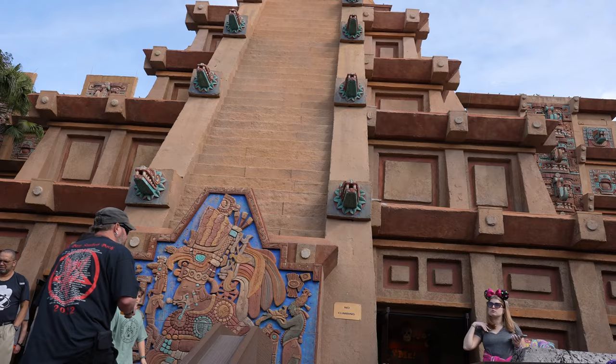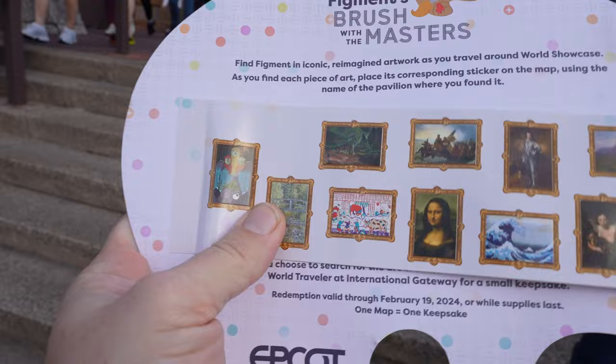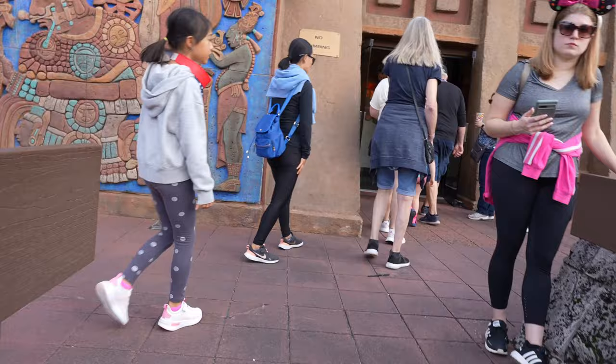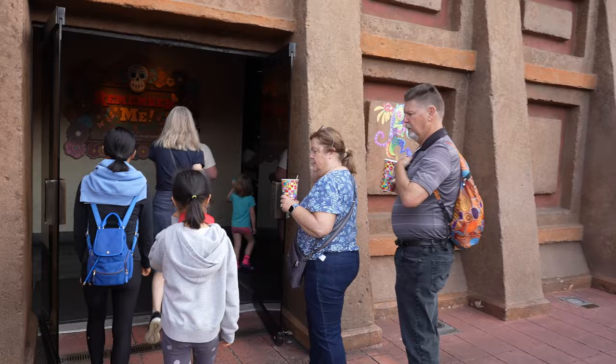Okay, so Mexico, first stop on Figment's Brush with the Masters. Now, I was looking at my vlog from last year, and I'm wondering if these pictures are in the same spot. I think it might be this one, and inside with that store on the left. Let's see if I'm right. It was actually like all the stuff is in the same place as last year. Anyways, let's check it out.